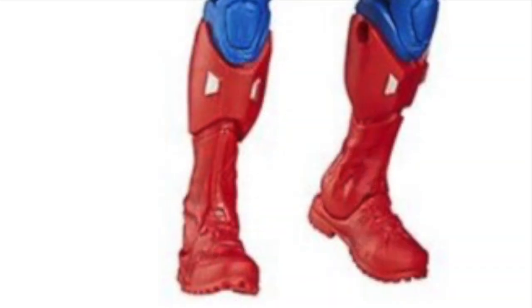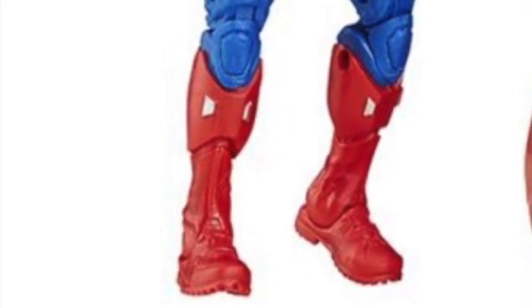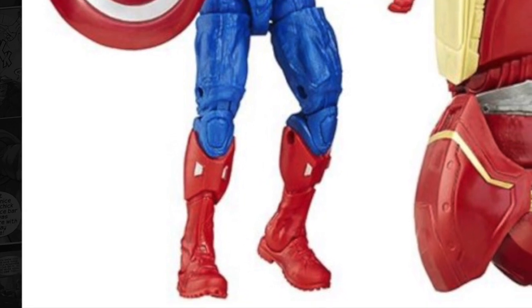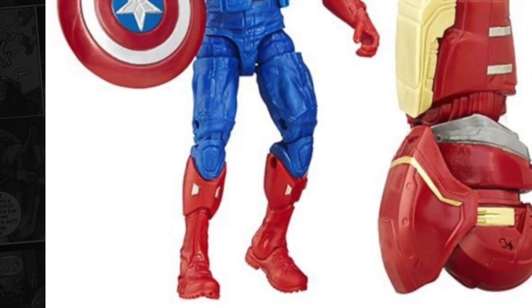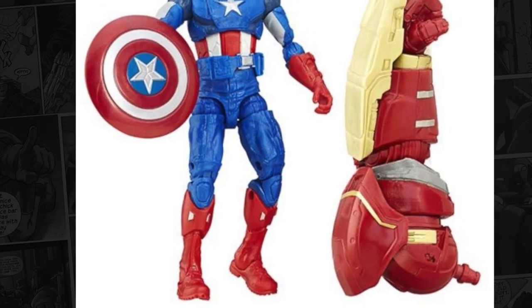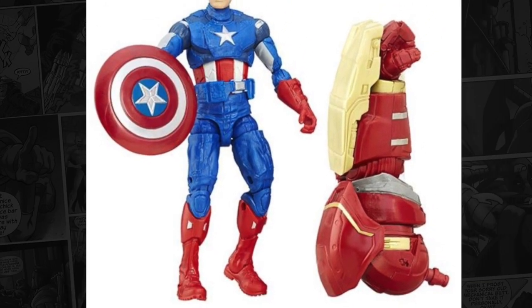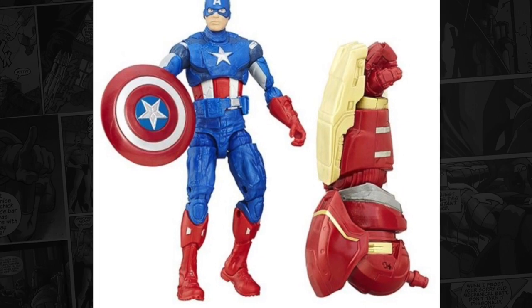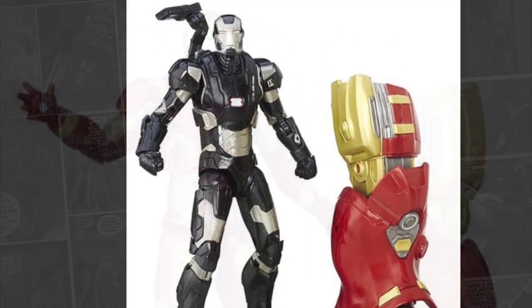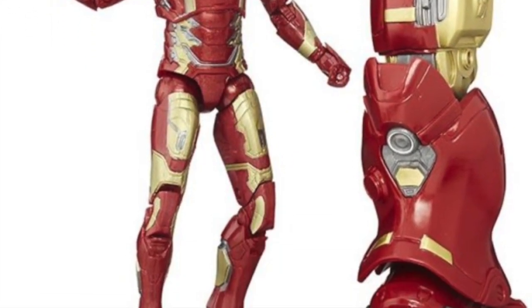Yes. But this entire wave is Marvel movie figures from older releases. So you get Captain America, it looks like possibly from First Avengers, maybe? Not First Avenger, but the First Avengers film. He's really bright in his blue. Yeah, like the first suit that they made for him. Then War Machine. Yeah. Iron Man Mark 43.